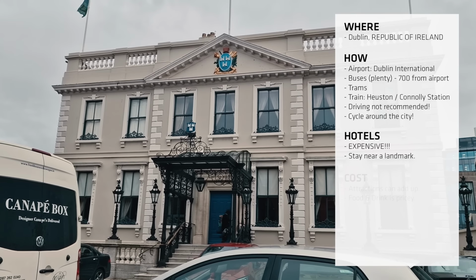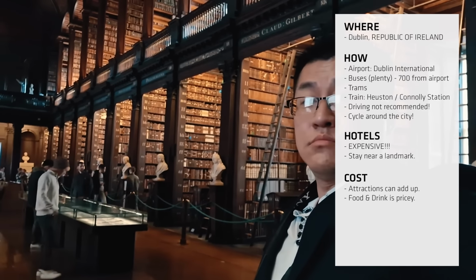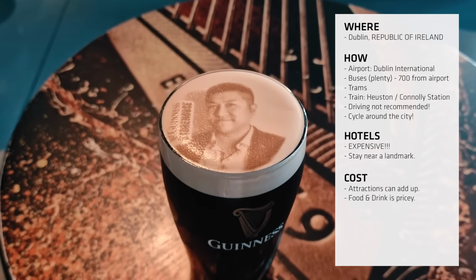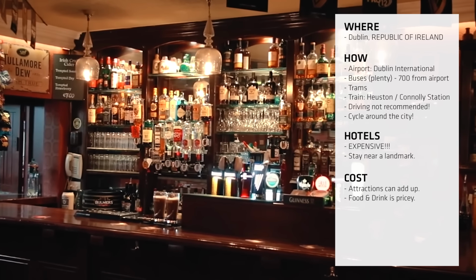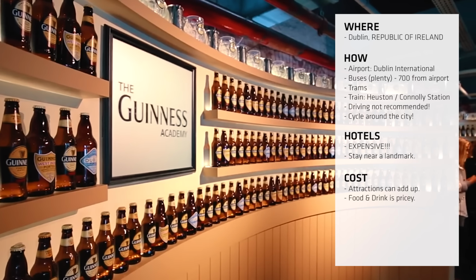The cost of attractions is reasonable enough. Definitely don't go to the Book of Kells unless you really want to, but the price of food and drink can be quite extortionate, especially if you're visiting bars in the Temple Bar area and drinking the night away. I hope you've brought a lot of money, because it's certainly not cheap.